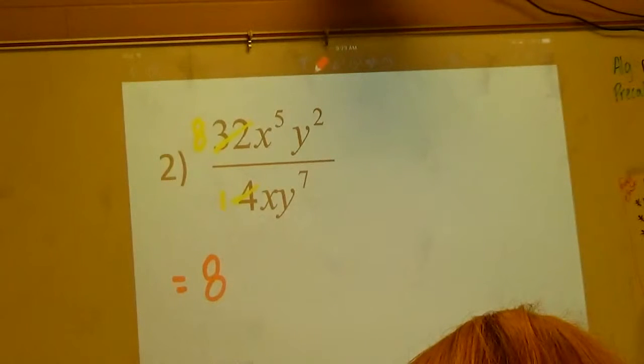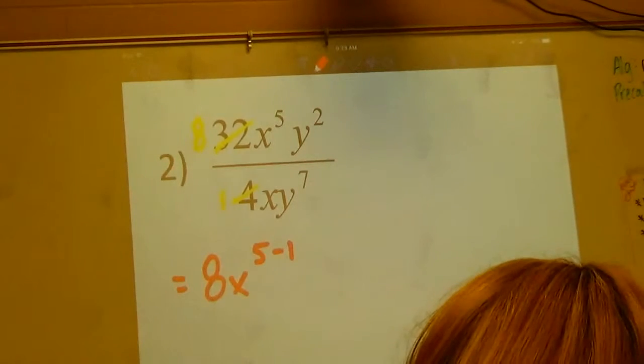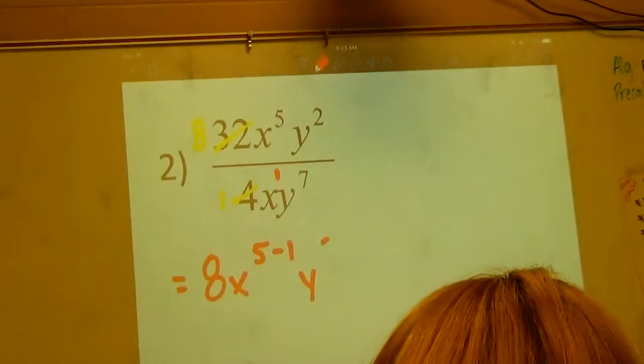I can say x to the what? Wrong way, wrong way. 4. Remember, it's 8x to the 5 minus 1. That's a 1. Remember, when we divide, we subtract. So then I'm going to have y to the 2 minus 7.